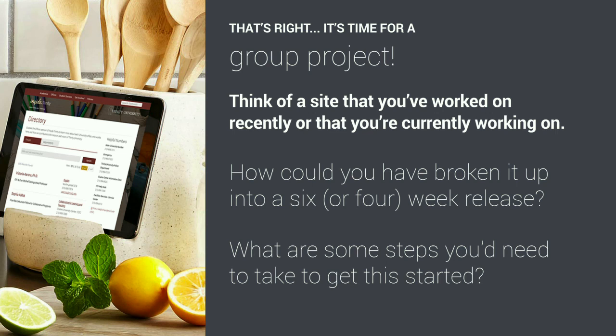We'd like to hear from just a couple groups. Just give us some thoughts on any discussion you had around a project that you could have broken up into a smaller unit, and some steps you might need to do to get that started. Now, asking for volunteers can be challenging. Any volunteers? Oh, here we go. That'd be great. We won't make everyone talk.